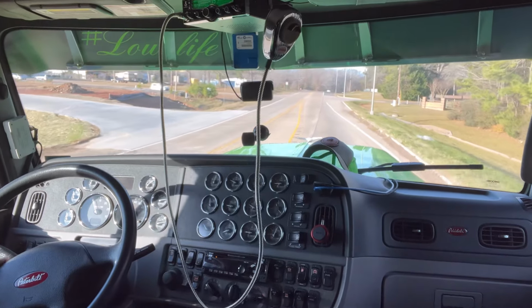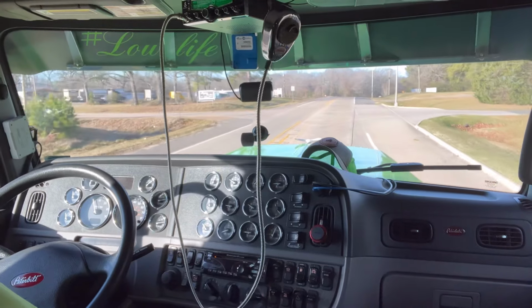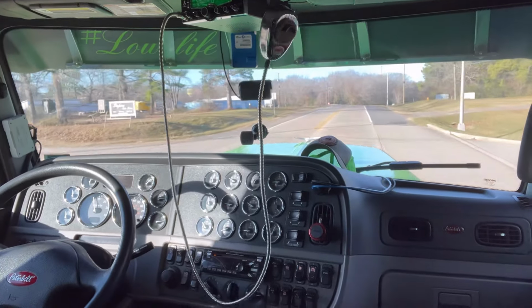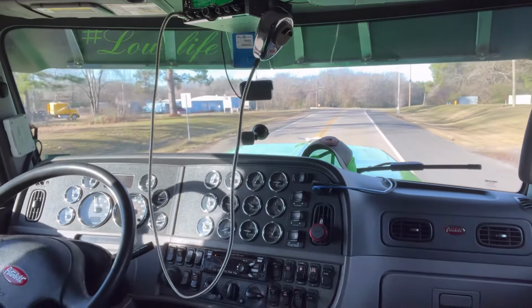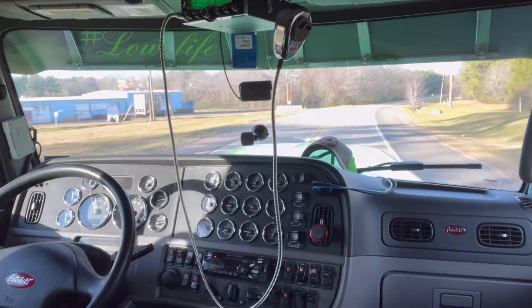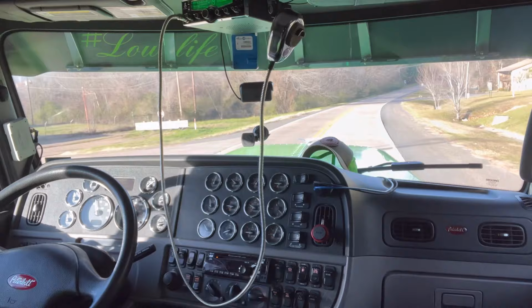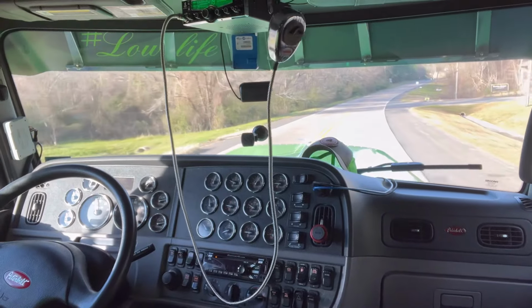It's kind of nice having, I'm going to try to use the mic more. It kind of eliminates some of the truck noise, and I don't have to yell so loud. I don't know. Some people like to hear the truck noise, some people don't. Can't make everybody happy.